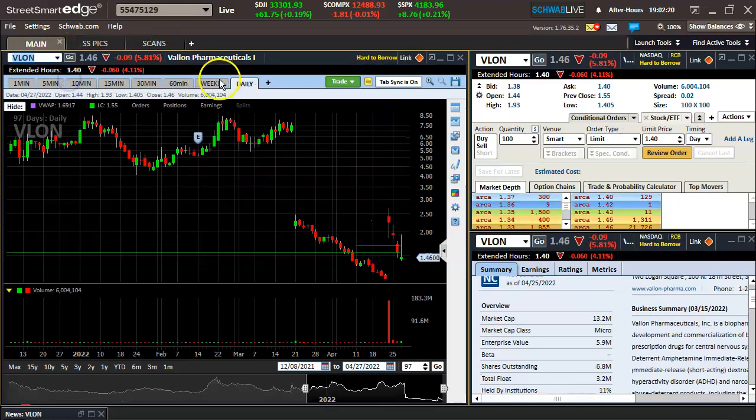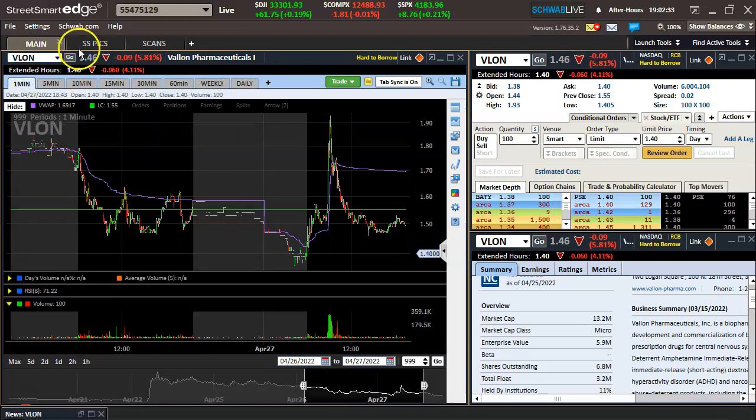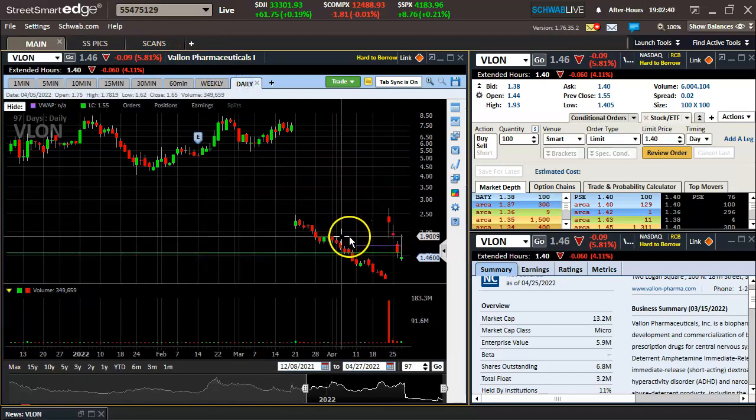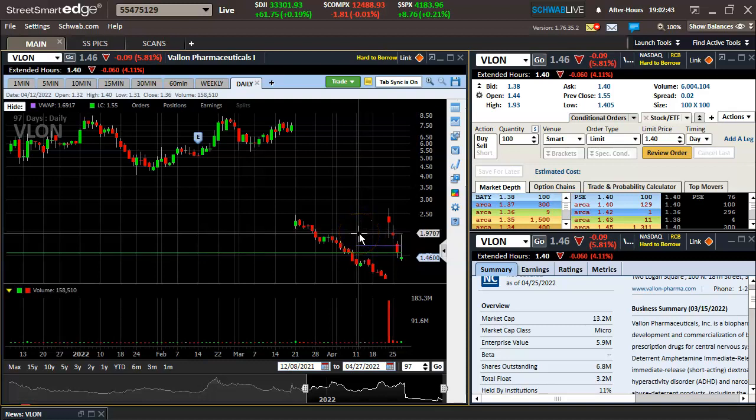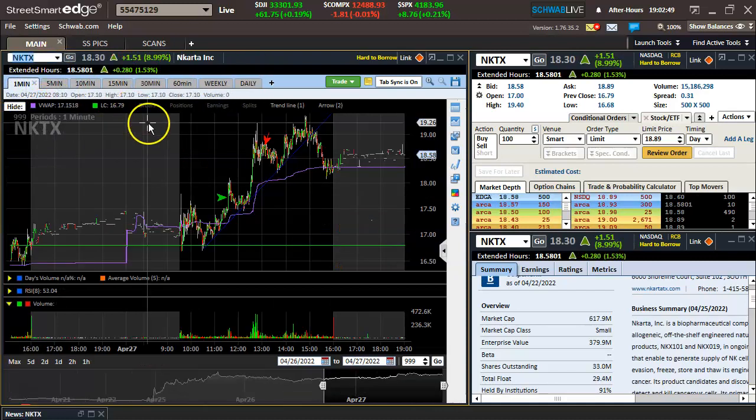Usually, as you see here with VLON, we're off the highs by what? 50%, a little less than that, but close to it. We'll call it 35, 40%. And that offers a little bit of range. So you don't really get stuffed until it gets into a key level here, a whole dollar, half dollar level. So that was a difference here, where I was only able to get 6%.